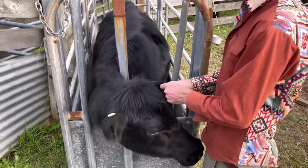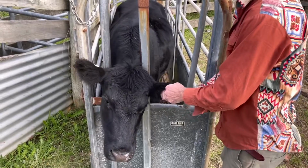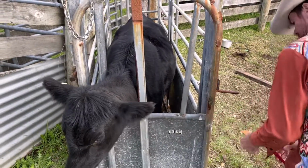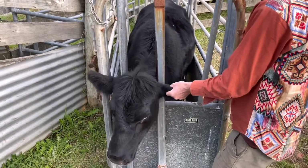Why do you have to check the ear, dear? One green tag is coming out. One of the green tags is coming out. Yeah. One of them is from Trippers. Oh, the green tag is from Trippers.